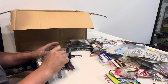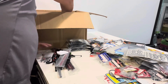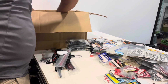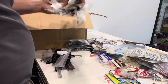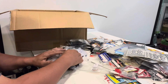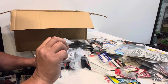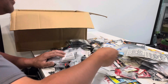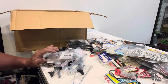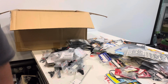Blades. I have to stand up. Really put... those look like Tamiya gaskets right there. I may get a box to put this in. Hold on, I'll be right back.